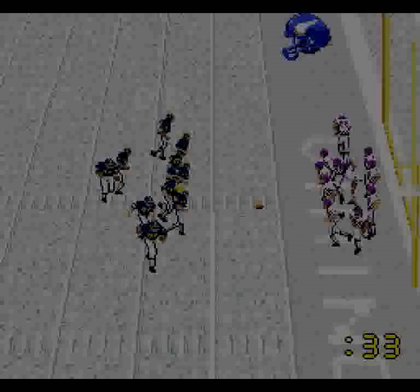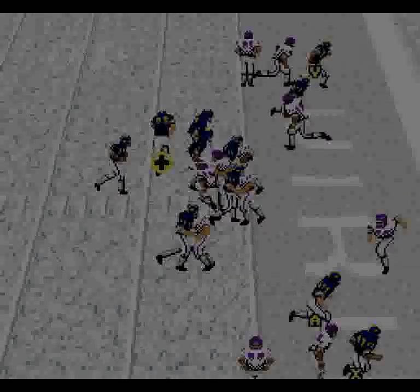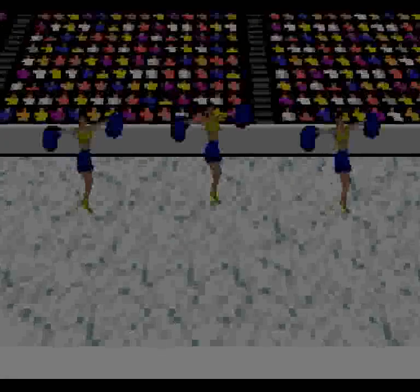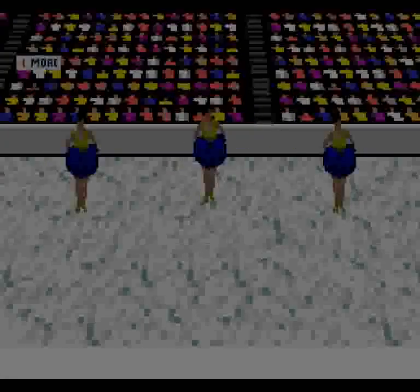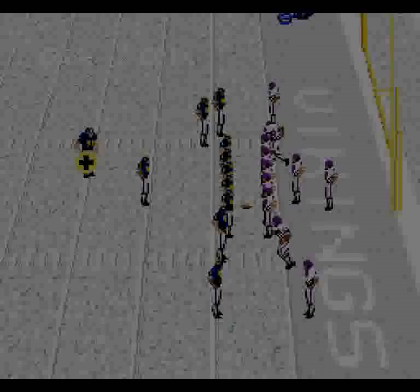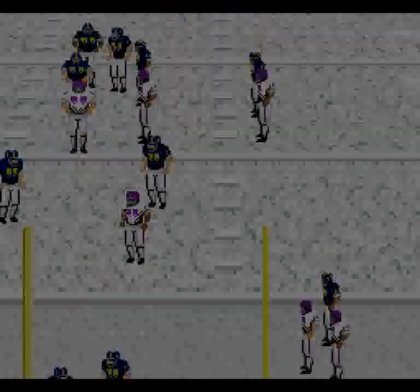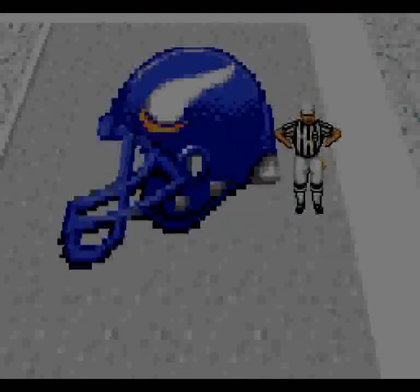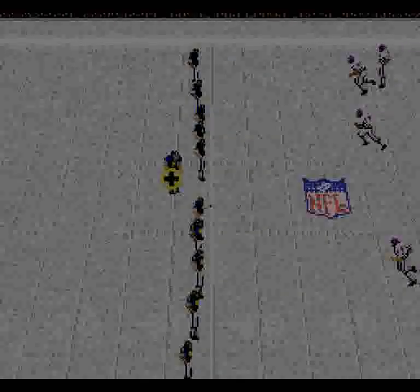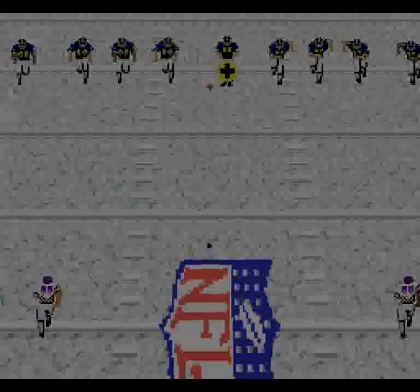First down. 1 yard to go. Red 52. Back to pass. Touchdown. Chargers, 58. Vikings, 0. There's the kick.